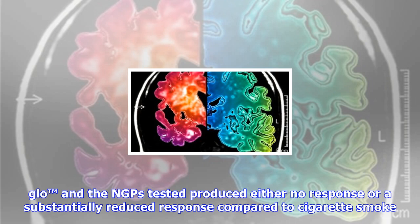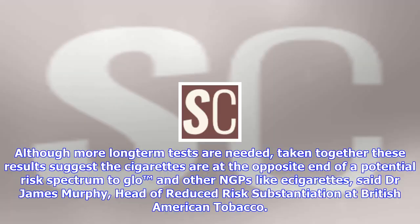Public Health England has stated that the wider body of evidence consistently finds that e-cigarettes are less harmful than smoking and that the current best estimate is that e-cigarettes are around 95% less harmful than smoking.